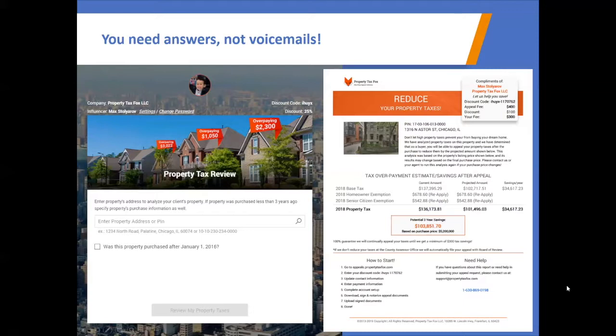And always, if you need any help, you can contact us either by email or by calling us at this number, so we can provide more information to you or your client about property taxes on this property, or on any of your properties. So let's go ahead and try it.